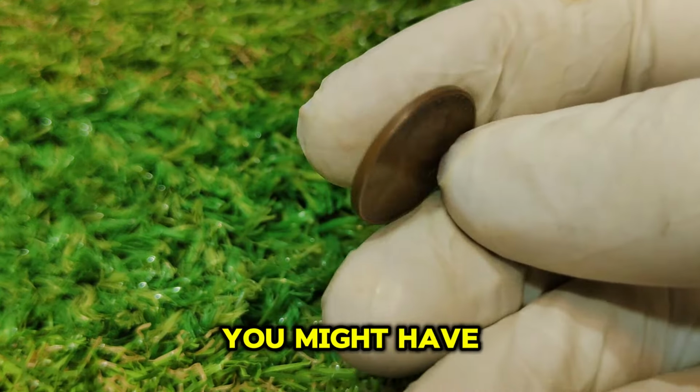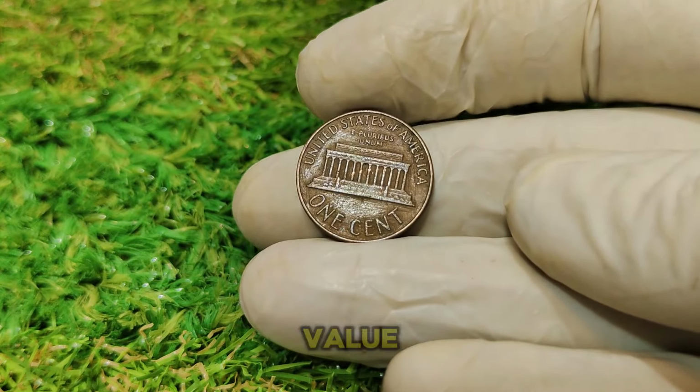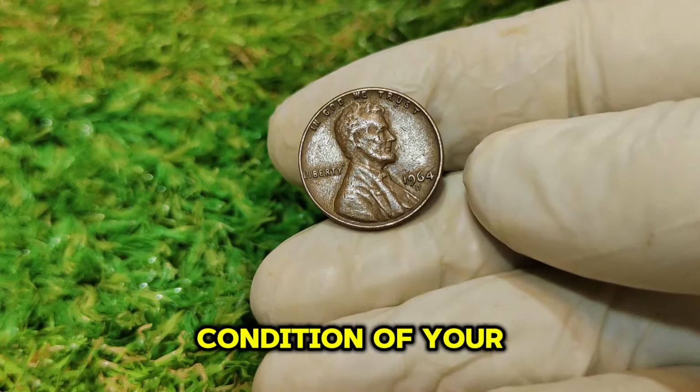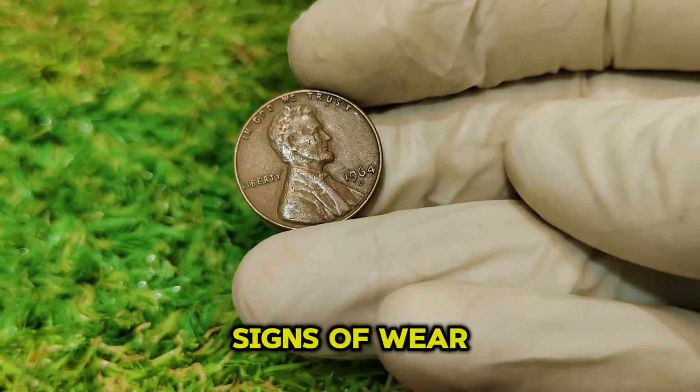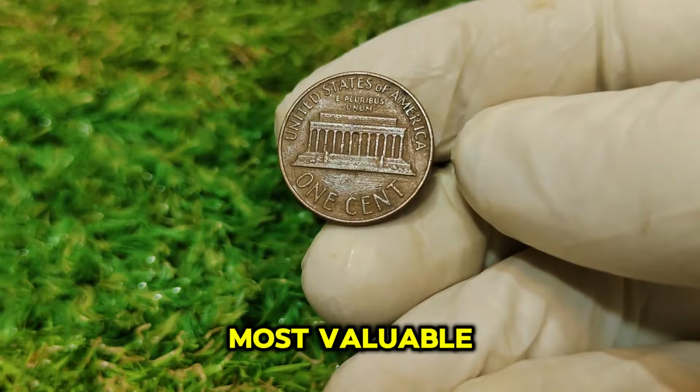If you think you might have a 1964 D penny that's worth a lot, here's how you can determine its value. First, check the condition of your coin. Look for any signs of wear or damage. Coins in uncirculated condition are the most valuable.